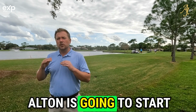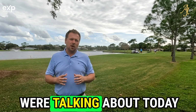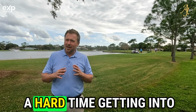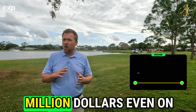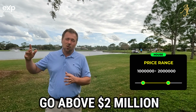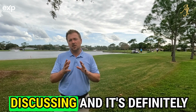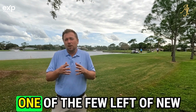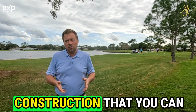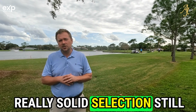Now, Alton is going to start kind of at our upper end of this price point that we were talking about today. You're really gonna have a hard time getting into Alton for less than $1 million, even on their smaller single family homes. And they actually go above $2 million, but there's a lot that fall in the range that we're discussing. And it's definitely one of the few left of new construction that you can really choose from and have a really solid selection still.